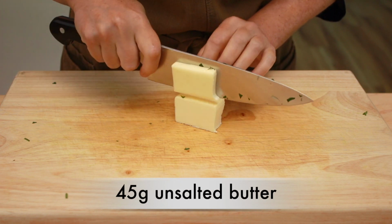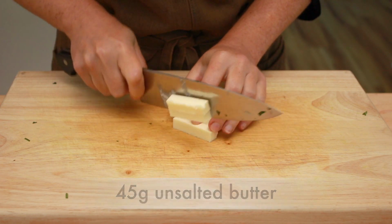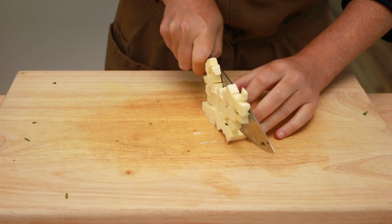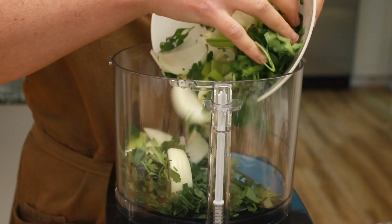We'll also need to dice some butter. This makes the cutlets way more juicy and tender. Make sure your pieces are pretty small. Food processors don't do well with large chunks of butter.